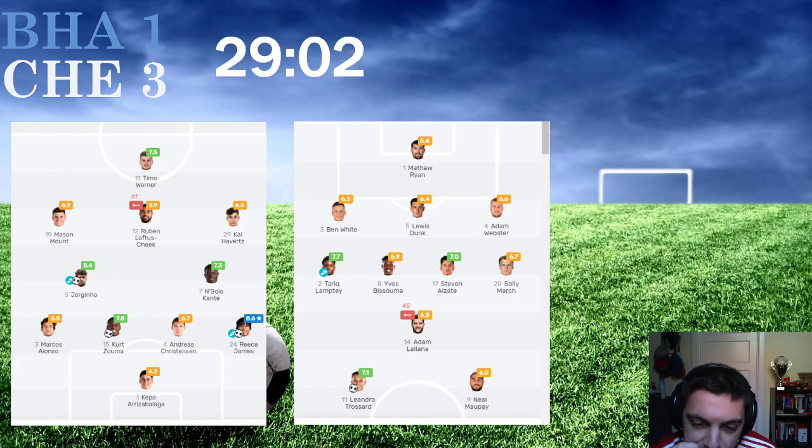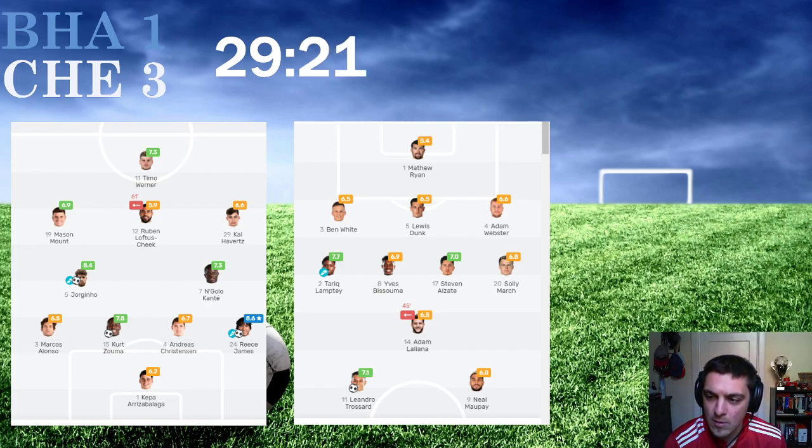So now it is with Christensen. Cleared away by Kepa. Won well by Lewis Dunk, collected by Bissouma. Alzate, a miscommunication with Bissouma, but is a foul called by Barkley onto Bissouma. Brighton will restart this one. It's wide with Lamptey. He goes straight past Mount, but Mount fortunately has Alonso behind him. Alonso will clear that one out for a Brighton throw.